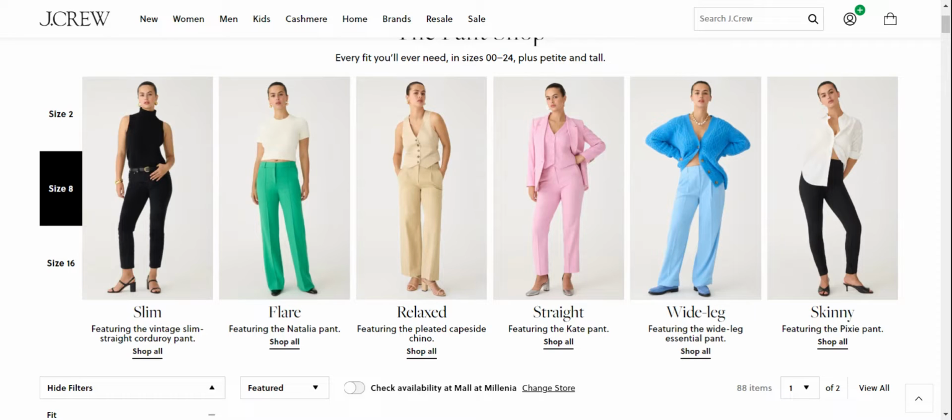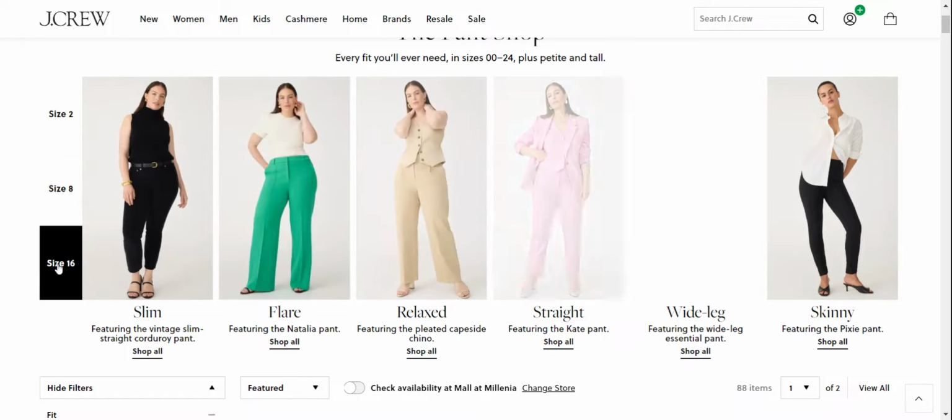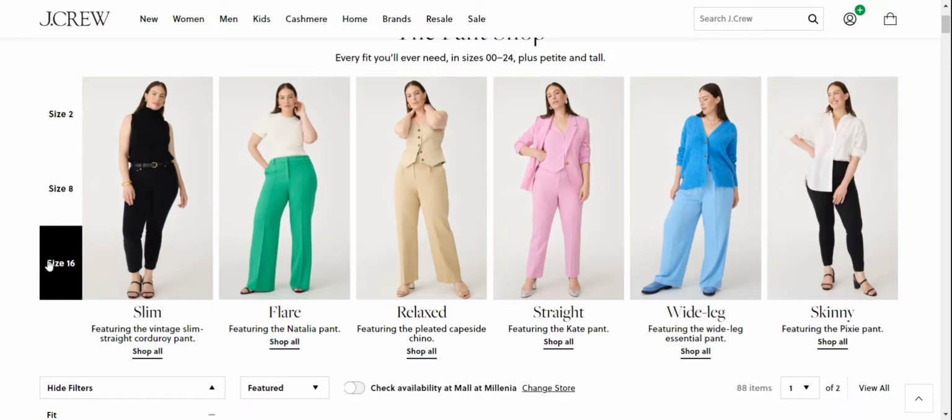She probably still has a beautiful proportional silhouette and it looks proportional here. But she's a size 8, right? Here we're looking at a size 16. So you can decide, do you like the way a slim looks on your size? And do you like the way that the slim and the skinny look with your silhouette?